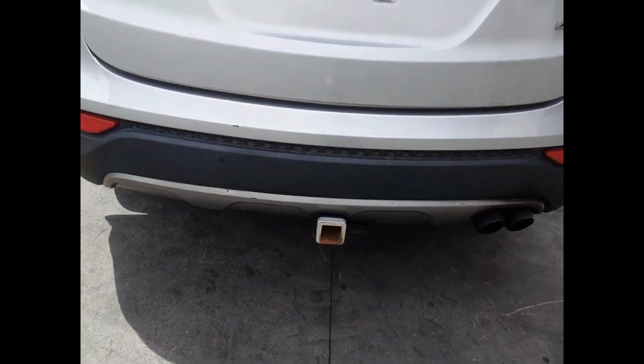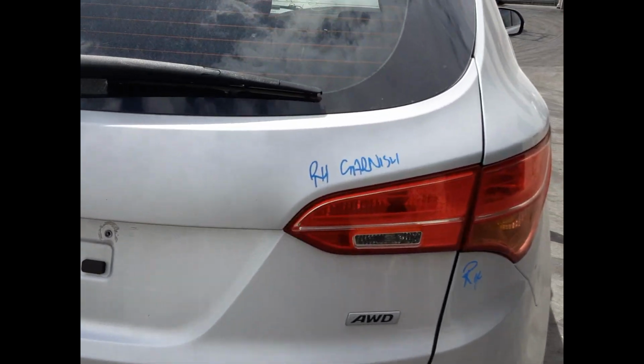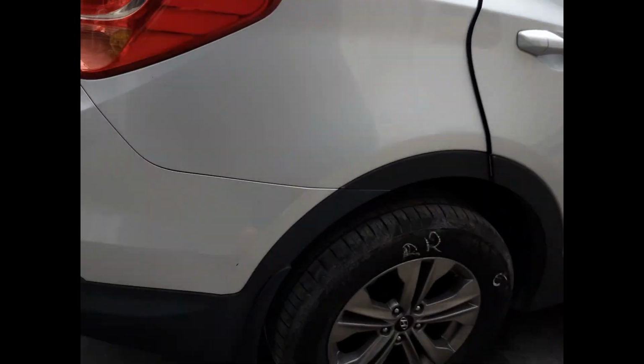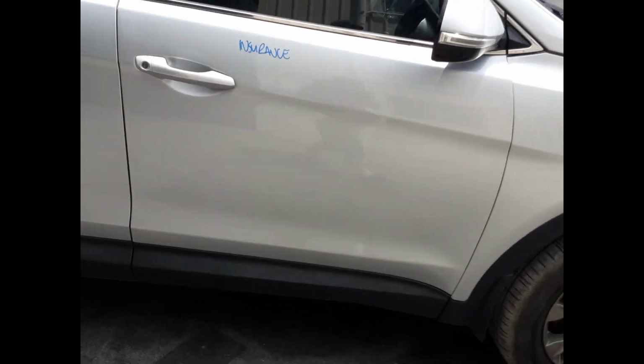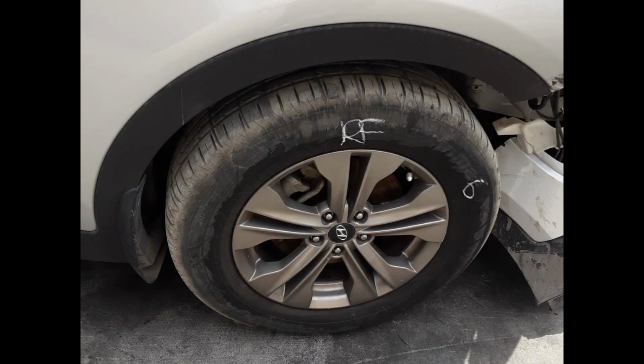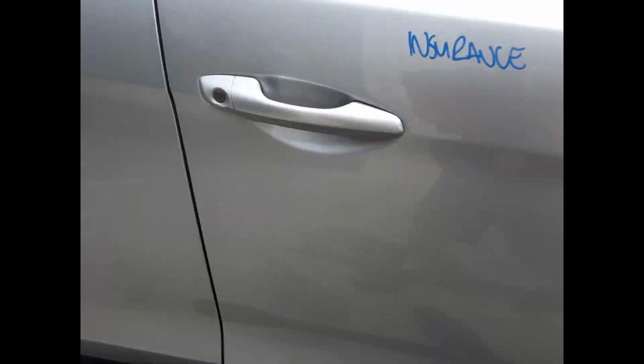brackets and loom. Tailgate has no damage, right-hand tailgate garnish, right-hand tail light, right rear 17-inch factory alloy mag with a good tyre, both right-hand doors have no damage, right power door mirror and a right front 17-inch factory alloy mag with a good tyre.